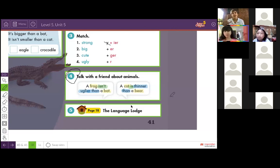I want at least 5, so that's 1. We need 4 more comparing sentences. How about Mudme or Juan or Belle or Pie? You can put it in the chat if you're more comfortable with that.